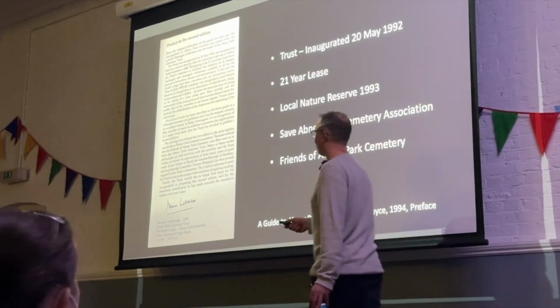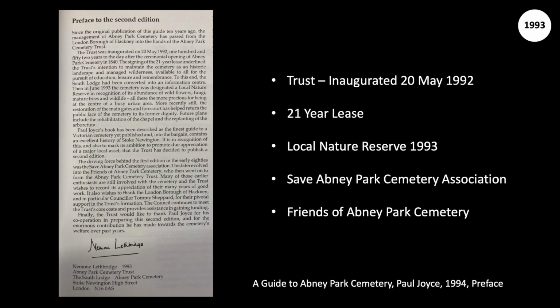Next artefact. So the preface from the Joyce book. I've not met Nemini Lethbridge, but if you listen to Desert Island Discs every week, then you will have heard her 3 or 4 weeks ago. She didn't talk about Abney. She talked about being barrister to the Crays and a number of other exciting things in her life. But she wrote this preface in the book.